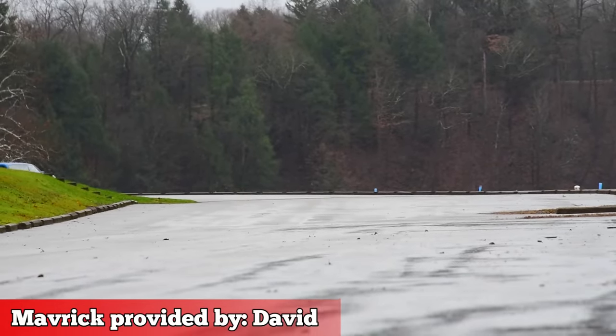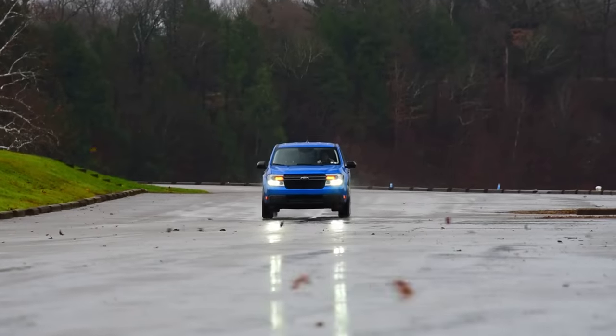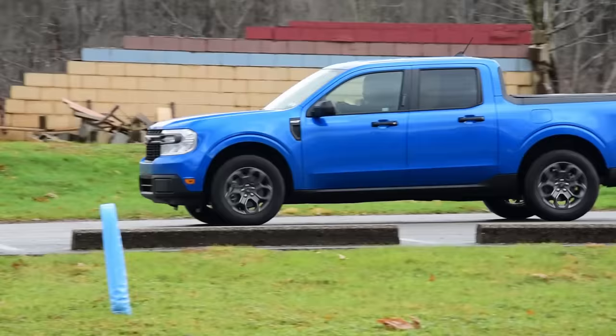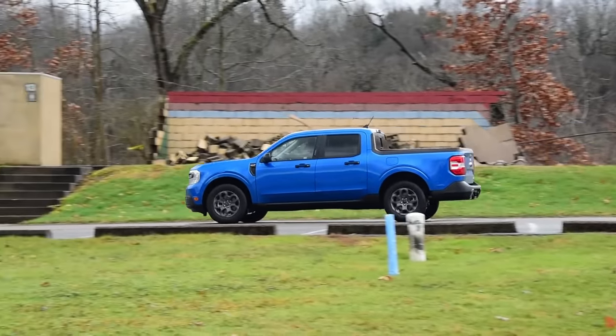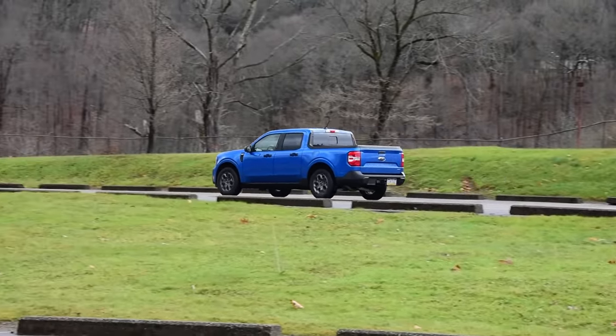You got one. You went to a dealership in 2022 and bought a new truck. Why? 2022 Ford Maverick 2.0 turbo all-wheel drive. What did you do to get this truck?